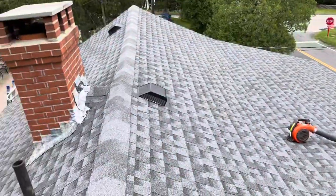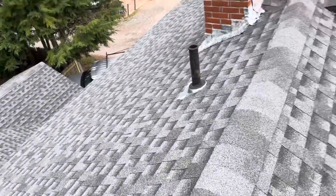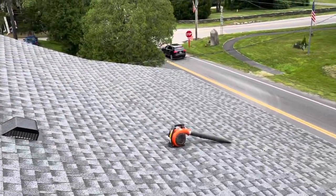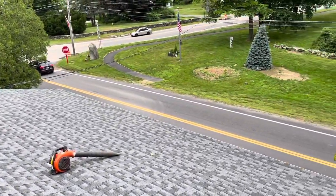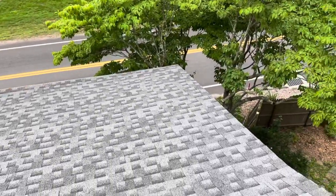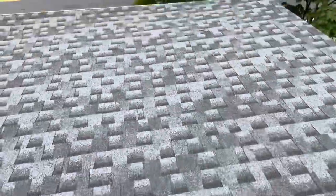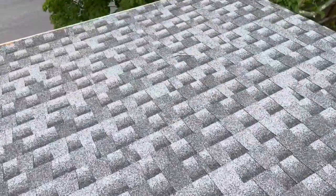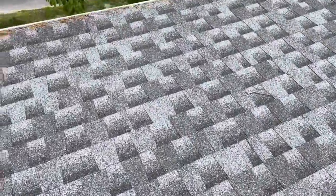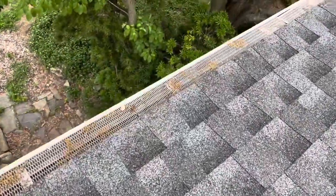Now I'm up on the roof of a big old colonial house in a very prominent, prestigious area in town, right on the main green. A lot of activity here. And these gutters actually have old school gutter guards on them. These old nice wire mesh ones. I really like these. They work fantastic.